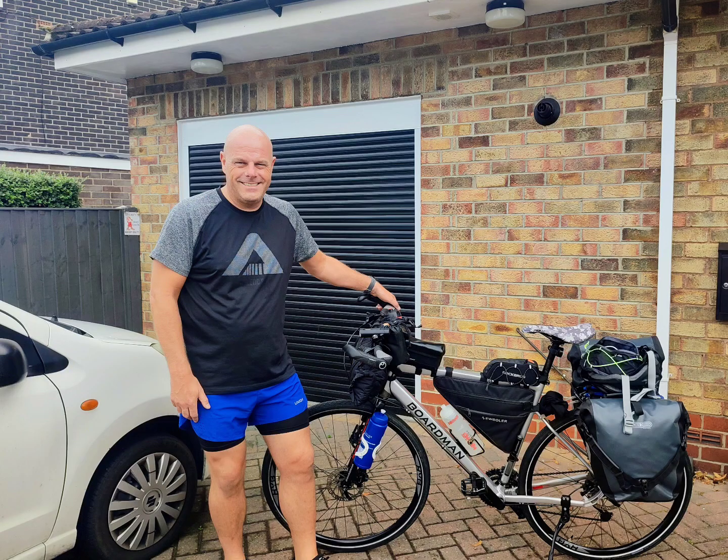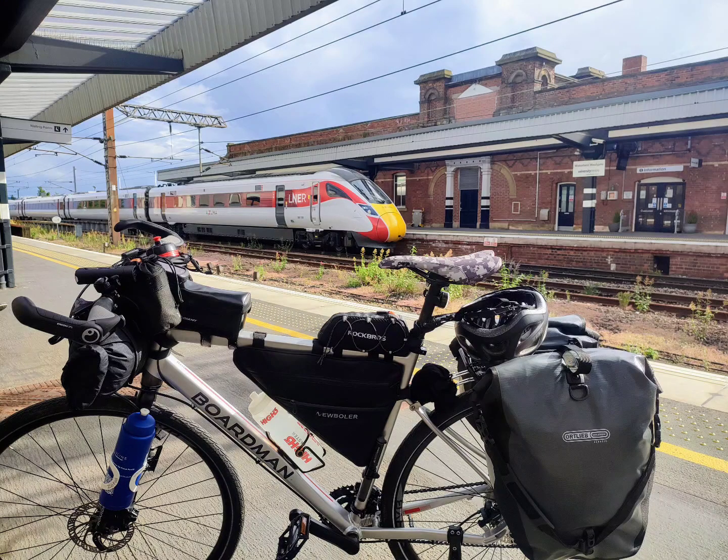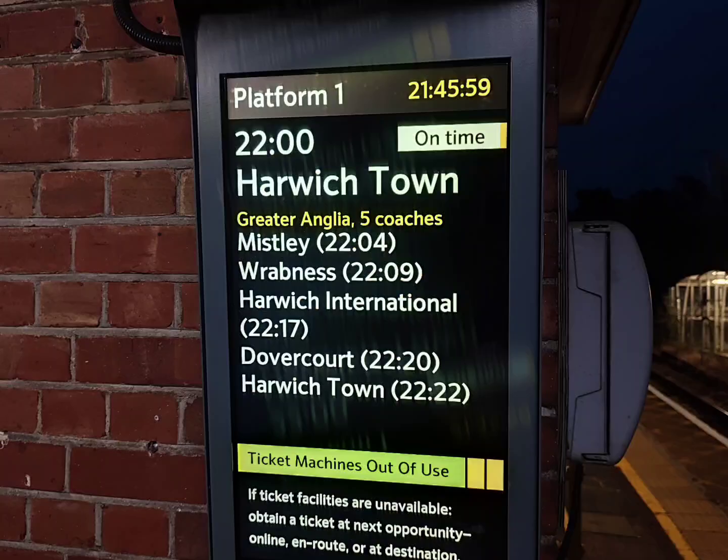Now for the trip. So I started off at home in West Yorkshire, getting the train from Wakefield, and I took 3 trains down to Harwich for the ferry, and the last train had nobody on it apart from myself.